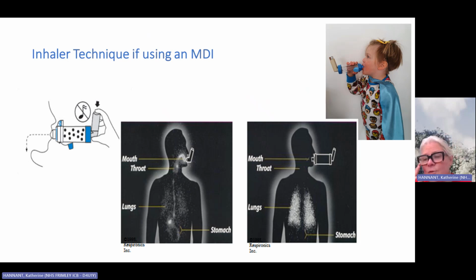If you go on to Asthma and Lung UK, there's lots of videos on how to take your inhaler. If you're using a dry powder device, it's slightly different instructions. So definitely, if you're changed onto a different inhaler, make sure that you are taking it the right way. And Asthma and Lung UK have all of the videos for any inhaler that's available in the UK.